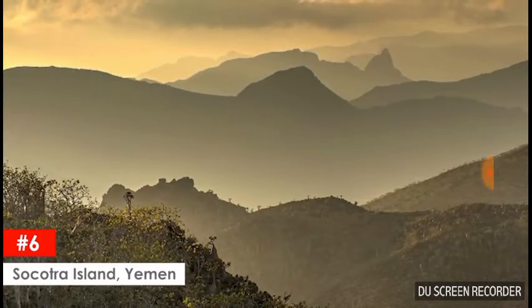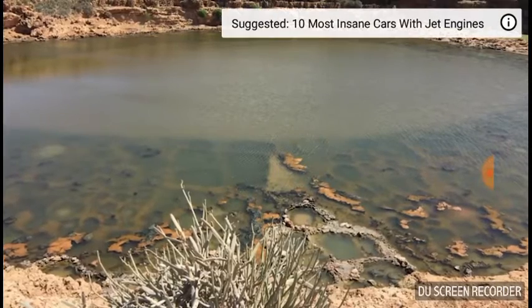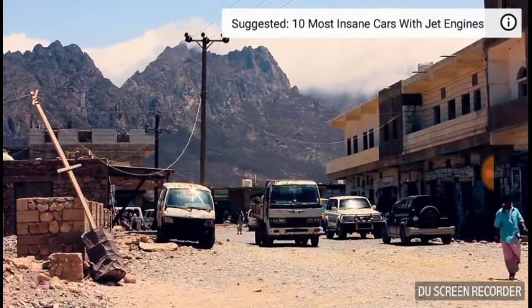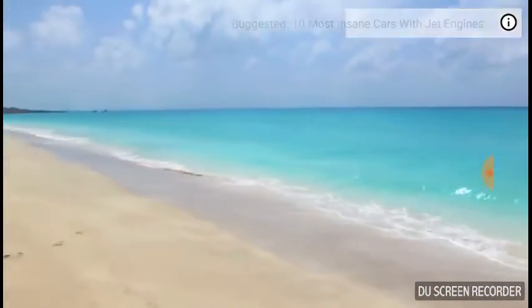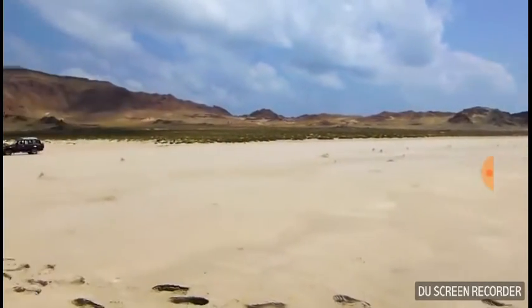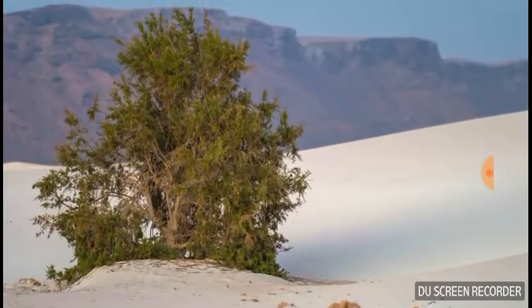Socotra Island, Yemen. Want to feel like you're visiting another planet? Check out Socotra Island off the coast of Yemen. It has been called the most alien-looking place on Earth, and a lost world because the heat and drought conditions of the island have produced around 800 rare species of flora and fauna, and a third of those can't be seen anywhere else on the planet.